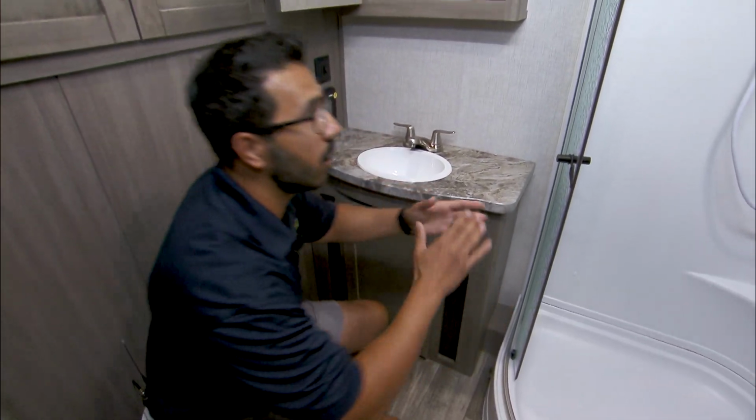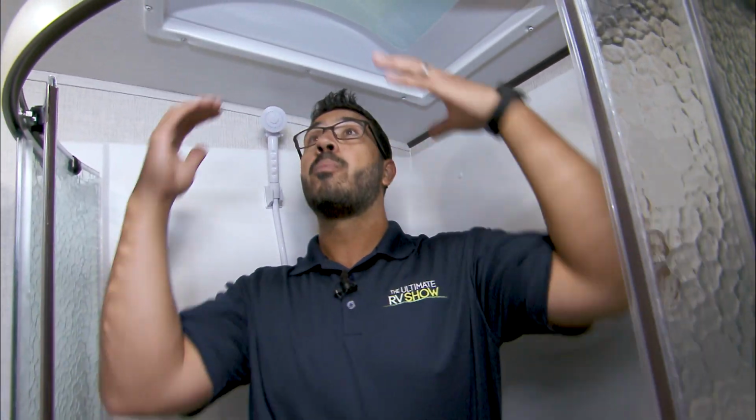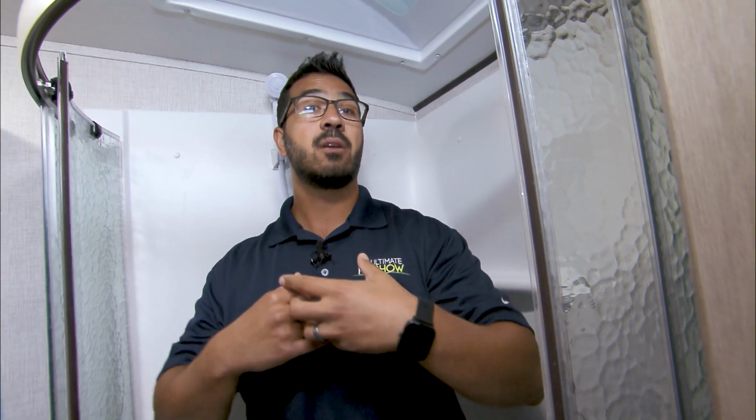So storage everywhere. As far as the shower, it is neo-angle. I am 6 foot tall. You can see I can stand in here no problem, have the skylight. And the thing I like about a neo-angle is that I can actually turn around and I'm not going to be fighting with a curtain, right? The door's shut nice and easily.